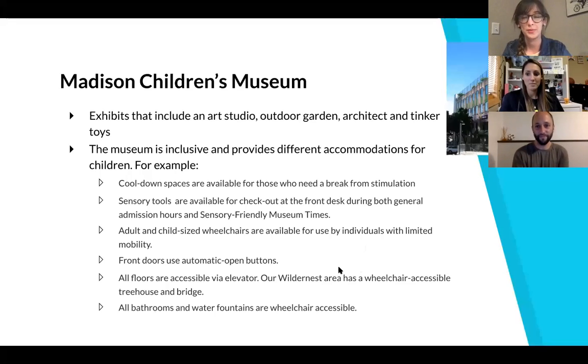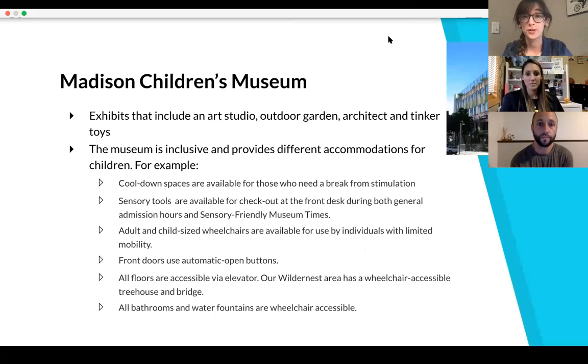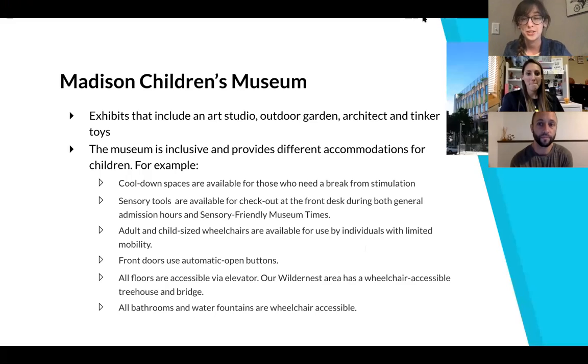So now we're going to talk about some programs and organizations that are in and around Madison. The first one that I want to talk about is the Madison Children's Museum. And this is a great resource for places around Madison because it's super inclusive and accessible to all different kinds of families.